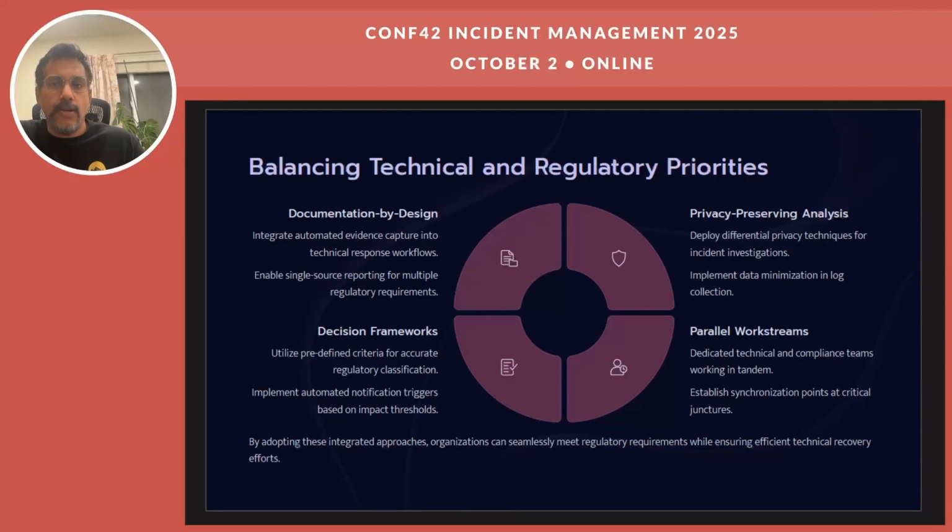The second aspect is called decision frameworks. Utilize predefined criteria for accurate regulatory classification, and implement automated notification triggers based on impact thresholds. The third category is privacy-preserving analysis, where we deploy differential privacy techniques for incident investigations and implement data minimization during log collection. The next group is called parallel work streams, where there are dedicated technical and compliance teams working in tandem, and synchronization checkpoints are established at critical junctures.